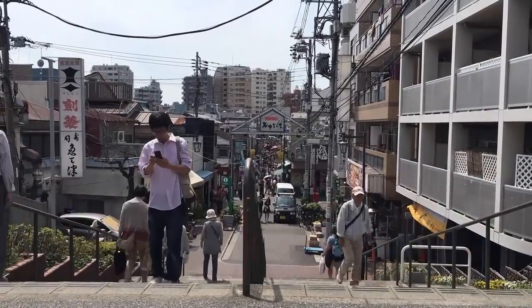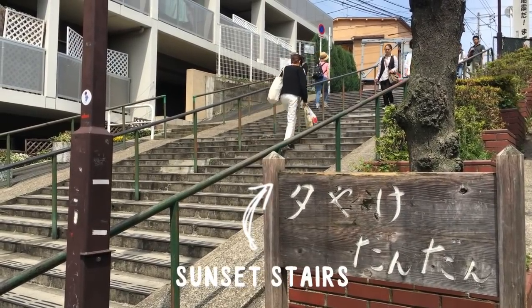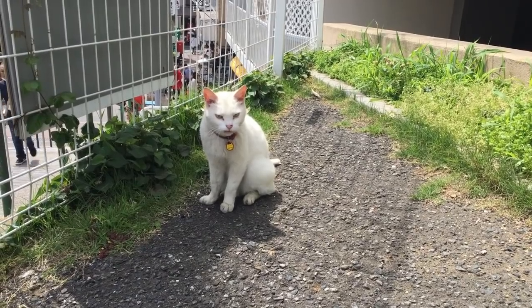When you first arrive, you will see these stairs, which are very popular for seeing the sunset. Also, this area is very popular for its stray cats. So I have arrived, and that's the sign up there.